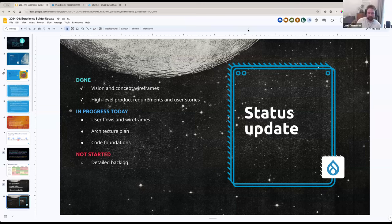So what we have done so far is we've defined the vision and concept wireframes. I'm going to show some of that in the demo section. We've also defined high-level product requirements and user stories for the experience builder. But what we are working on today is defining detailed user flows and detailed wireframes for what that experience would look like. Once we are in a better place with those, we can define a more complete architecture plan for this.